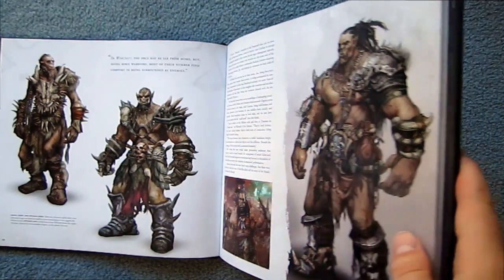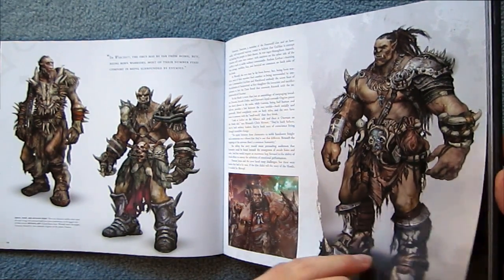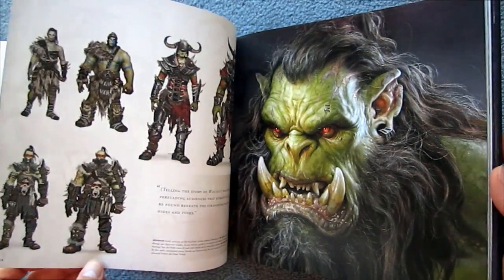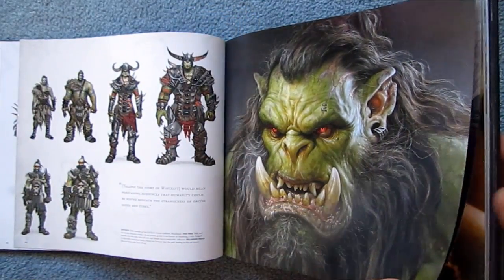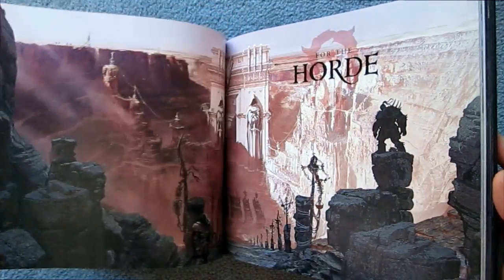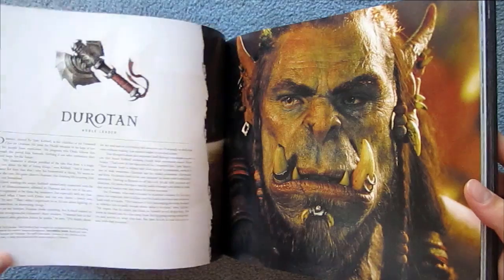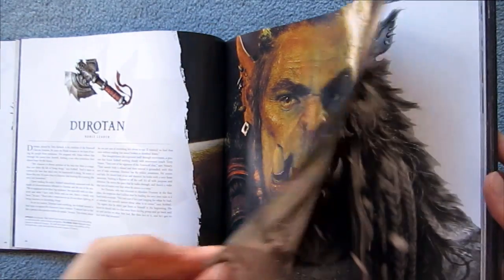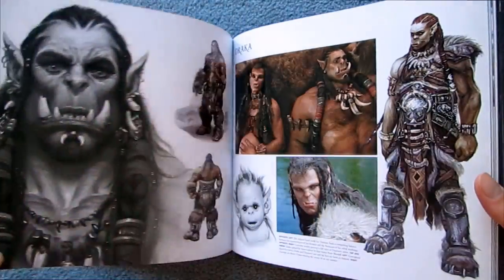There's a lot less making-of text in this Horde section. The Horde section really feels much more to me like an art book. There are a lot more designs overall, and even though there's not necessarily as much variety, visually I really enjoyed this section. And yeah, even though I was very disappointed by the lack of making-of, it really didn't detract from my overall enjoyment of the book in any real way.